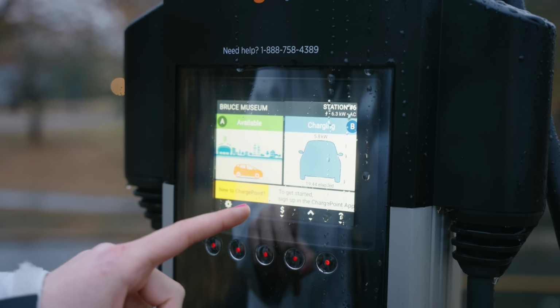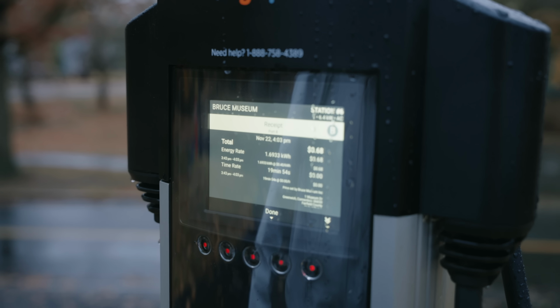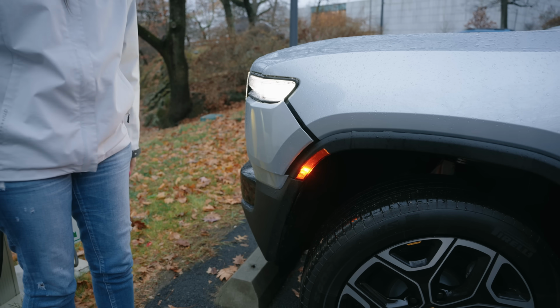All right, about 19 minutes and 40 seconds in, 5.8 kilowatt hours around, which is an energy rate of 1.69 kilowatt hours from 3:43 p.m. to 4:03 p.m.